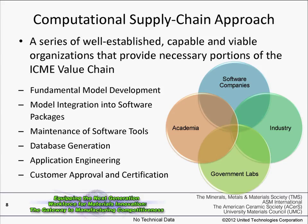There is actually a computational supply chain approach, or if you look at it as a supply chain, it's actually a thought process supply chain. It's not actually delivering a part, it's delivering a method of making a decision. Everything we're looking at in a computational model doesn't make a car, it doesn't make a jet engine, it makes decisions or helps engineers make decisions. So in doing that, we again need fundamental models and software packages. We need to be able to maintain those tools, databases and how to generate databases, application engineers and engineering, and also customer approval and certification, big issues.